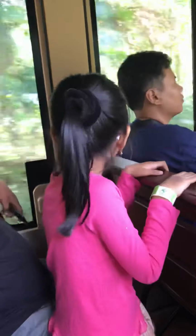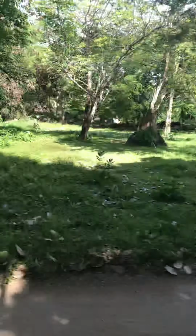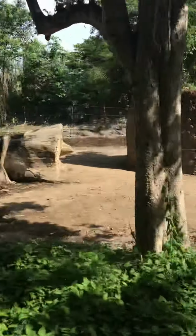Leaving Africa, now we are going back to Indonesia. And one more time, we're going to see the Sumatran elephants. Oh, 2 of them are bathing.